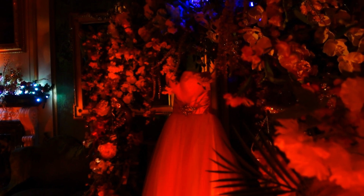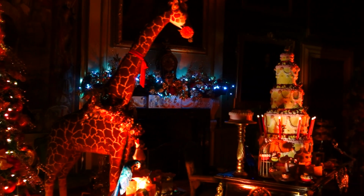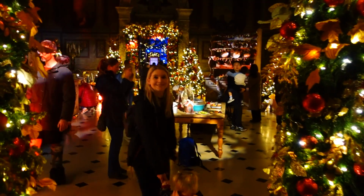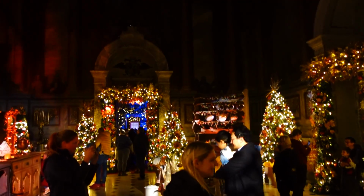We're only probably halfway through, and it's amazing. The lighting, the sounds, the colours, it's so good. Well, looks like we're going through into some sort of kitchen scene. Big table. This room is just beautiful.